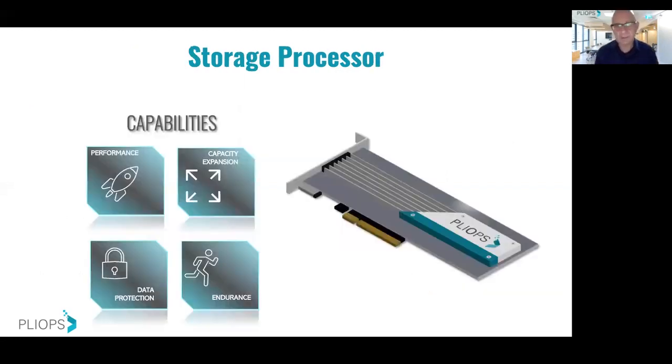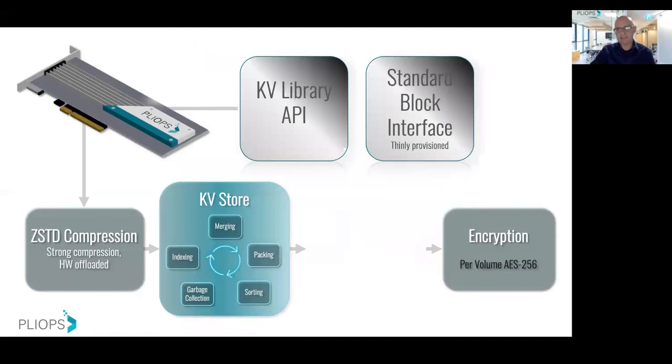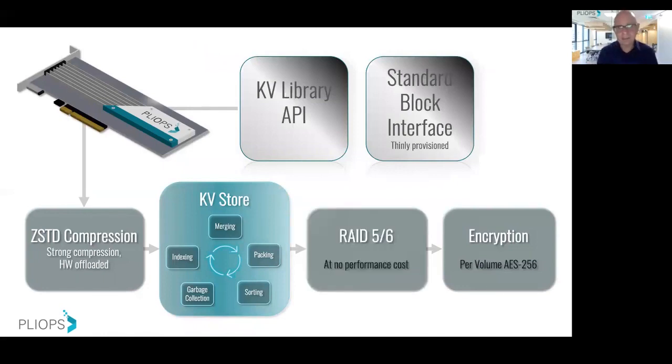But that is until now. With PliOps, we're coming out with a storage processor, which enables high performance, capacity expansion, data protection, and enhancing the endurance of flash devices. The PliOps card is essentially a key value based technology. We provide a KV user space library API, and we also provide a standard block interface, which can be used by any application and any file system.